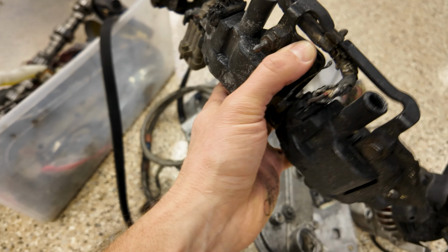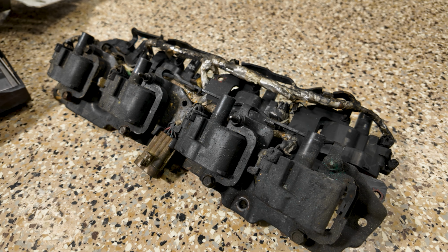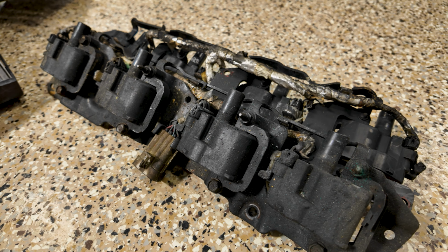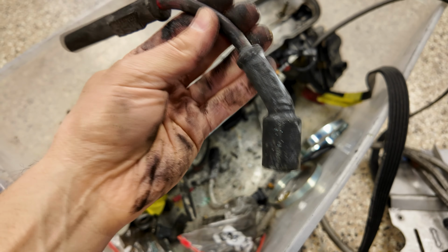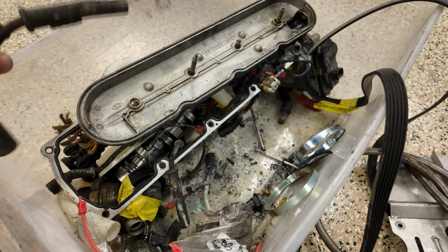Coils, okay. These coils might work. They look a little crispy. We'll put coils in the maybe pile. Old plug wires, yeah, those are pretty much shot. We found a couple good things in that first tub, but the rest of the jet pump and jet boat are somewhere in here, so we'll see what else we can find.